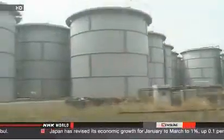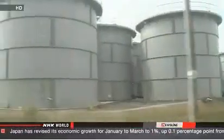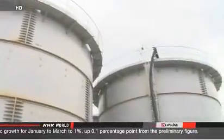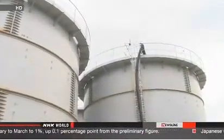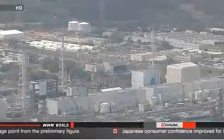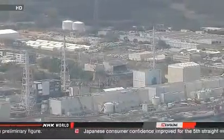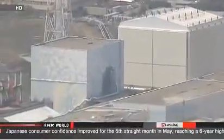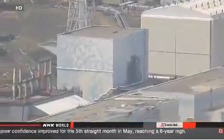Tepco officials plan to store all of the water above ground, but they have to deal with more and more contaminated water every day. Officials plan to install more tanks, but space is limited. They had hoped to release groundwater into the ocean before it seeps into the reactor buildings. But they're finding it difficult to reach an agreement with local fishermen who fear what that might do to the waters offshore.